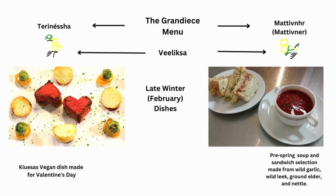This meal, consisting of soup and sandwich, comes under what's known as the Grandees menu under the Oy'nissh classification system for this new food brand. That is the Grandees menu system of classifying menus.